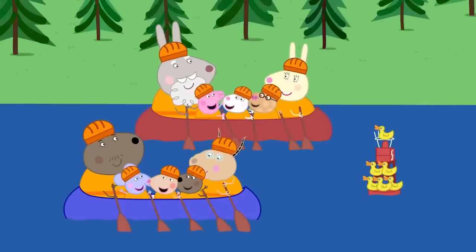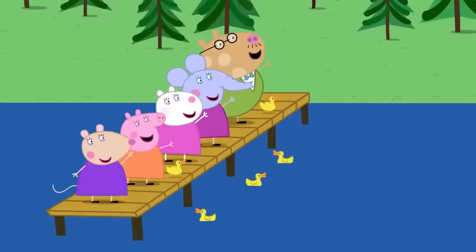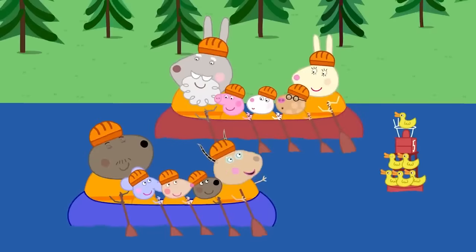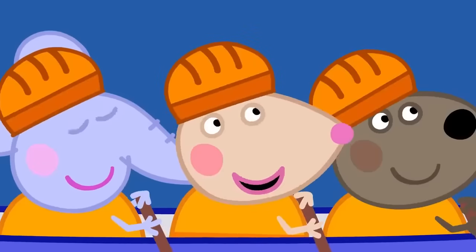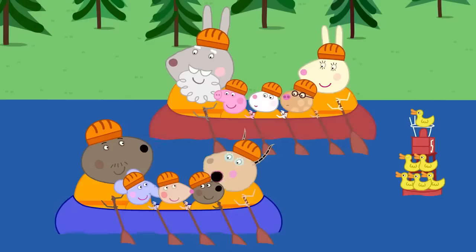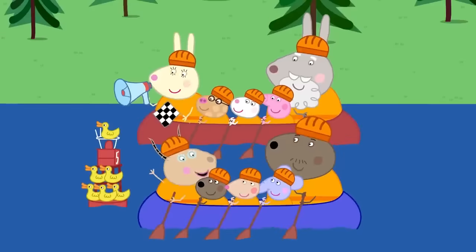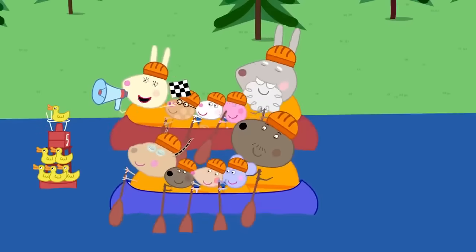Everyone is having lots of fun rowing their boats, but it is almost time to go home. Time to row back to shore now, children. Your parents have come to collect you. Squeak! Can we race to the shore? A wonderful idea, Mandy. Is everyone ready? Ready! On your marks, get set, go!